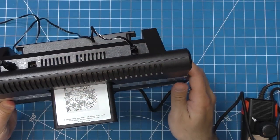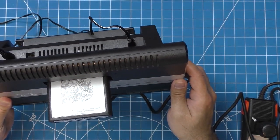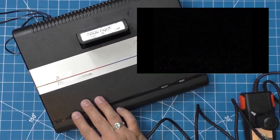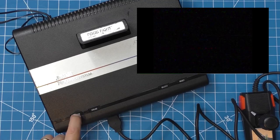Okay, so now here's the bigger test. I don't actually know if this Atari 7800 really works. Now, the guy who I bought it from said that it did, and I took him at his word, but because I didn't have a power supply with me, I couldn't actually test it. I connected everything up and stuck Food Fight into the cartridge slot. And now it's time for the moment of truth.